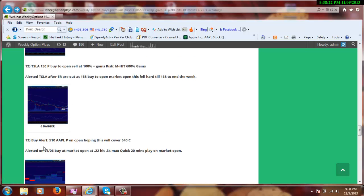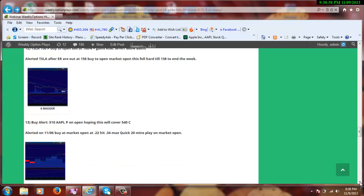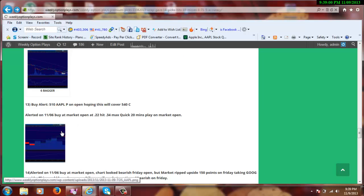The next pick I have is 510 Apple puts. Last week I issued 540 calls, and we got around 50% gains when it moved from 518 to 527. Then I thought Apple would go up next week and we held it this week, but Apple moved sideways, couldn't move higher from 527, so it went down. So I gave this 510 Apple puts on Friday as a Friday option expiry play, and this is a very quick play.